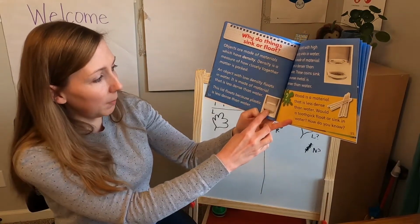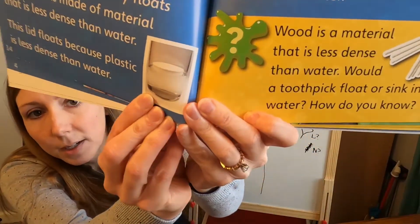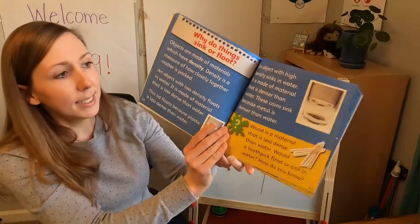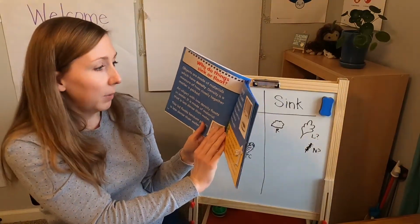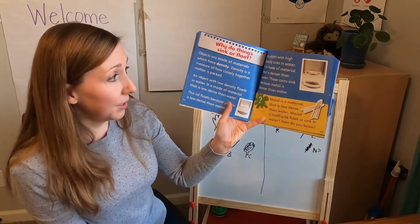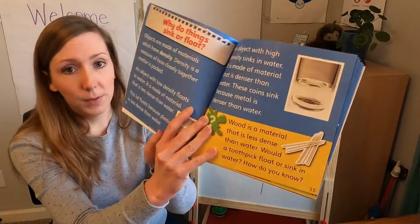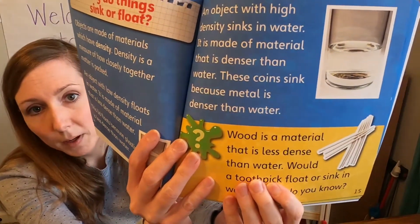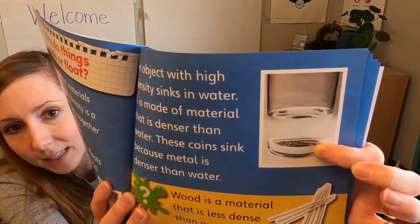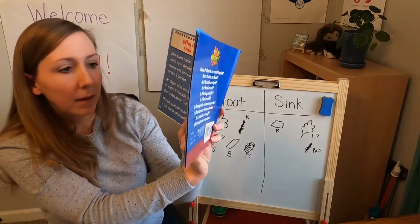This lid can float because plastic is less dense than water. I'll show you that page. So there's a plastic lid and it's floating. It's less dense. An object with high density sinks in water. It is made of material that is denser than water. These coins sink because metal is denser than water. And so now they put a bunch of coins on top of that lid and it made the lid sink to the bottom because the coins are denser than the water.